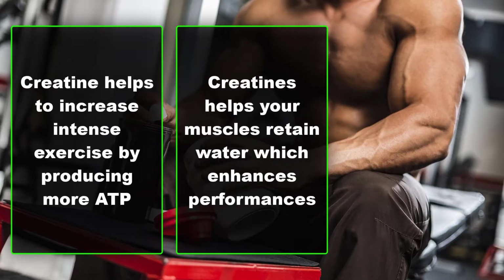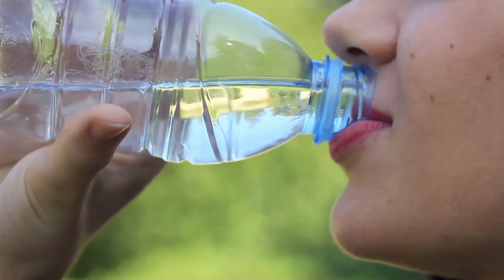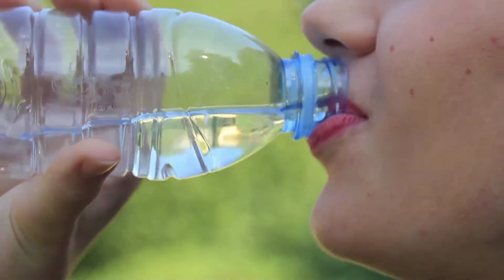Number two, creatine helps your muscles retain water. Water is obviously an essential part of training. By keeping your body and your muscles hydrated, this will help you perform better in the gym. Remember, water helps circulate the blood, which carries the essential nutrients that your body needs to survive.